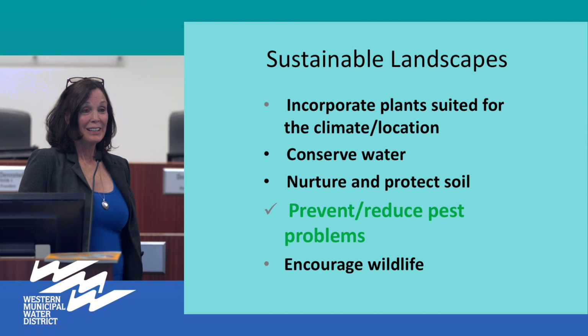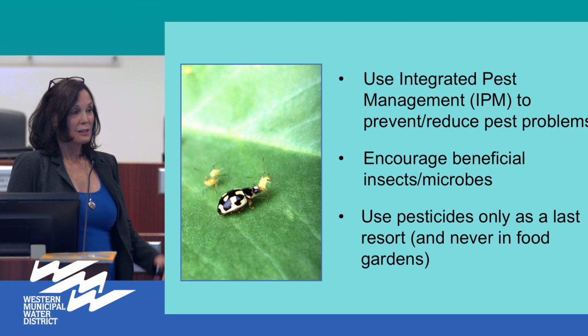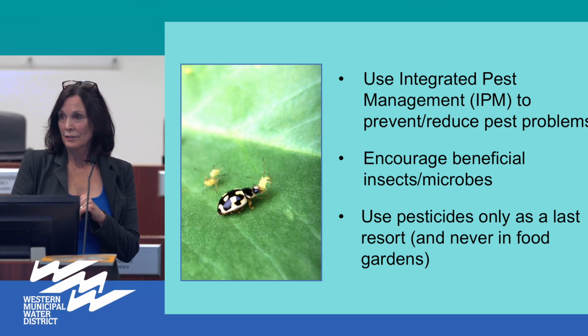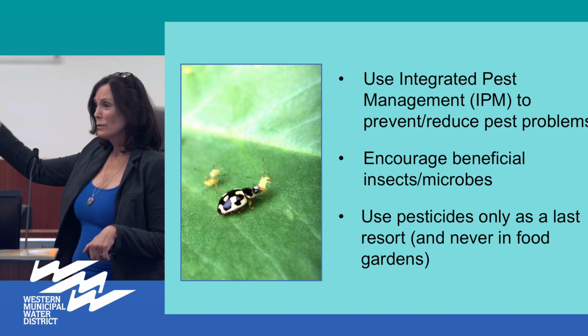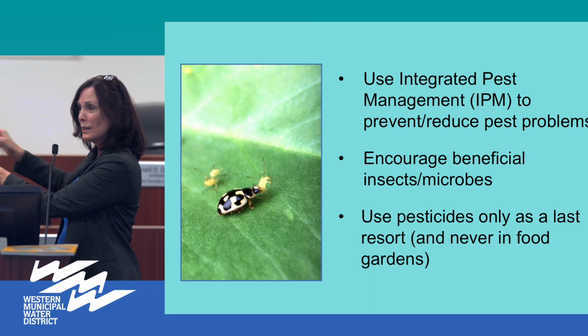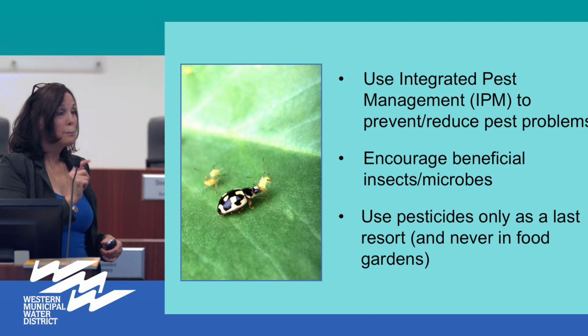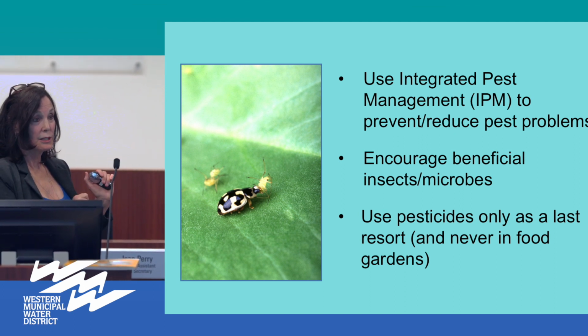It's using a variety of means to control, not necessarily prevent, but control pests and keep them at an acceptable level, using chemical means as a last alternative. So when we're talking about best practices for irrigating trees as they grow outward at the drip line, keeping their trunks dry, all these things, those are actually a big part of IPM. And I wanted to make sure that we connected those dots.